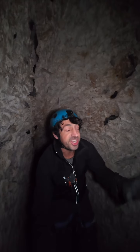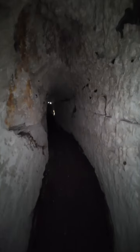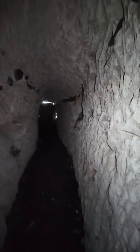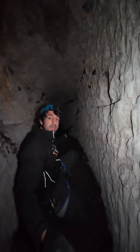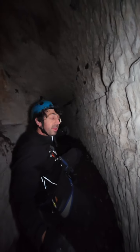I might spook a few pigeons, it's just the way it is. The pigeons will be all right, but they will fly at me. I'm not going to go all the way. So you can see light there now. The other entrance is there. So this tunnel seems to have gone in and then gone back round on itself. And they've obviously bricked up one entrance as well.